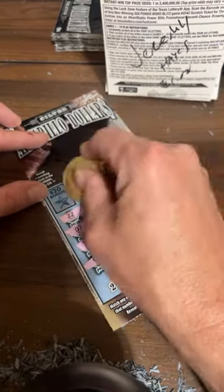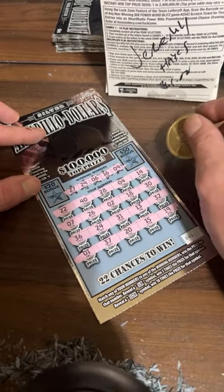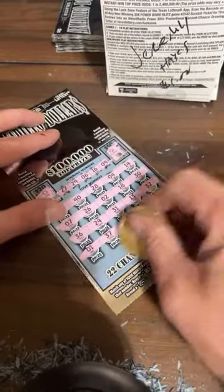Not seeing a 5X or a 10X. Looking for 27, 29, and 6. Not seeing either one of those. Looking for 16 and looking for 9. Not seeing either one. Nothing in the bonus. Looking like a losing ticket. Let's clean up the mess and go to our next ticket, guys.